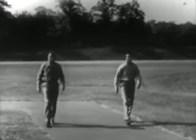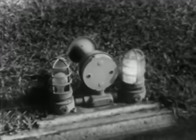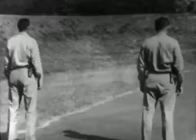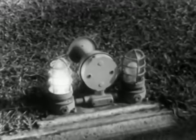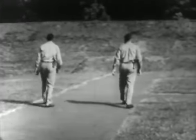On the electronic dueling course, students are in direct competition. Here, essential speed and accuracy are developed under conditions similar to an actual gun battle. Through electronic control devices, the winner is determined with split-second accuracy.